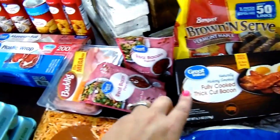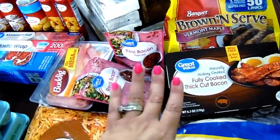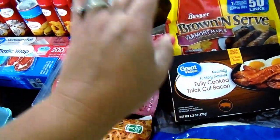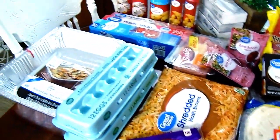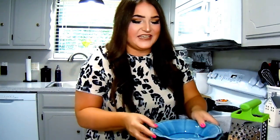And I did allow myself the convenience and the option to buy stuff that is already fully cooked. That way I'm not setting over the stove, having to fry bacon and fry sausage. So this is everything that it's going to take today to get this done, and we're going to jump into it. I'm going to get my cheese grated up. 2 of the recipes call for shredded cheese, so I want to get that knocked out. That way I'm not having to stop and shred cheese.